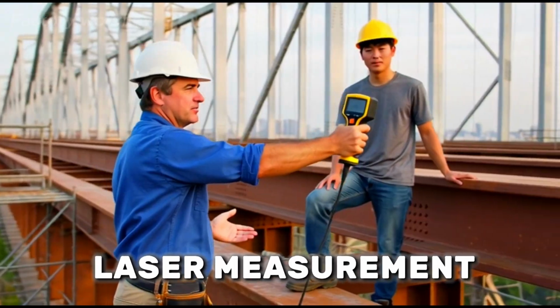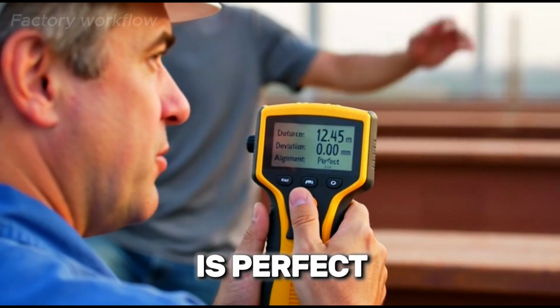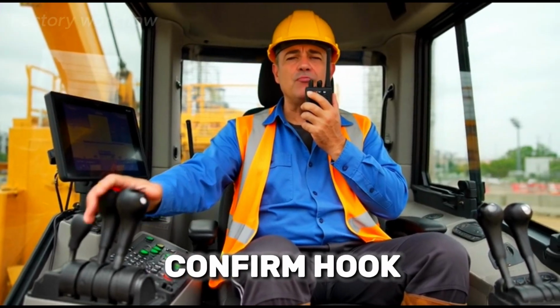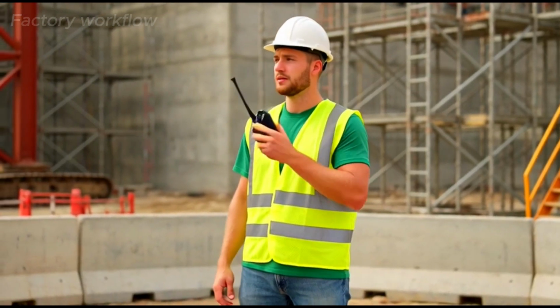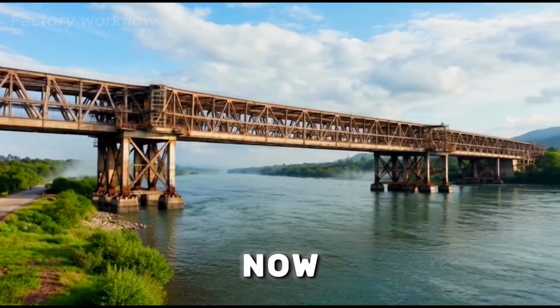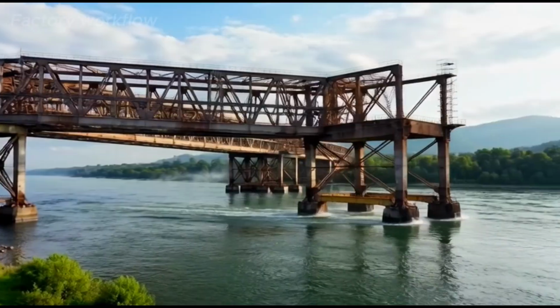Engineers use laser measurement tools to ensure the bridge remains perfectly straight. Alignment is perfect. Ground crew, confirm hook alignment. Alignment confirmed. Lifting now. Monitor the load. The growing structure now stretches far over the river in a massive cantilever form.